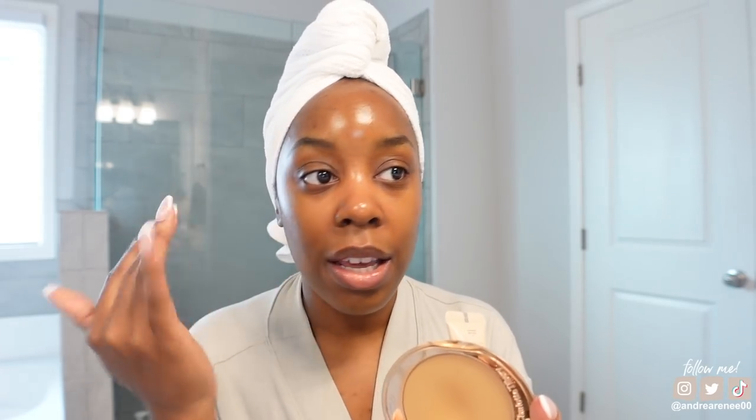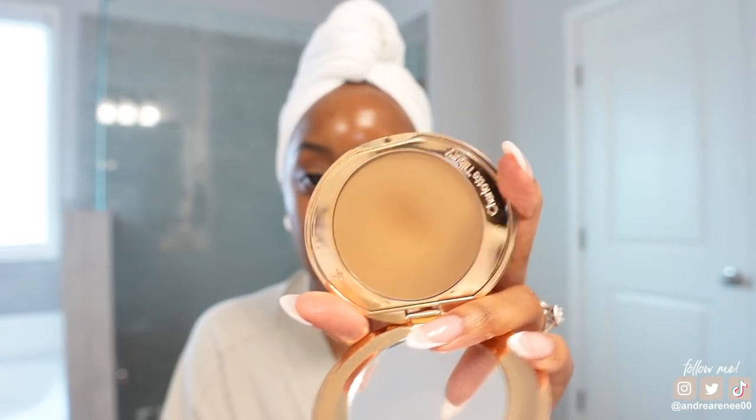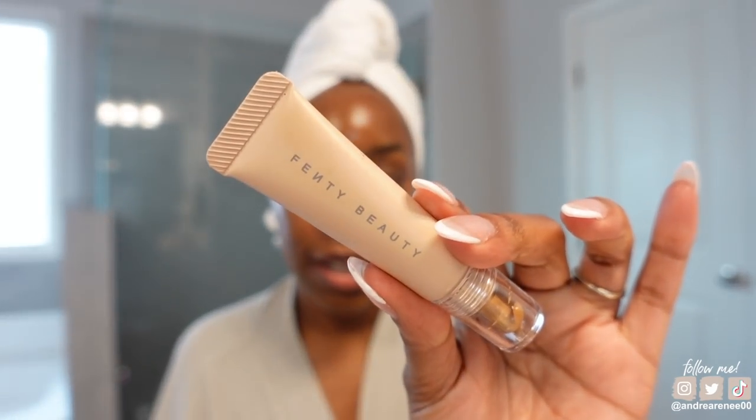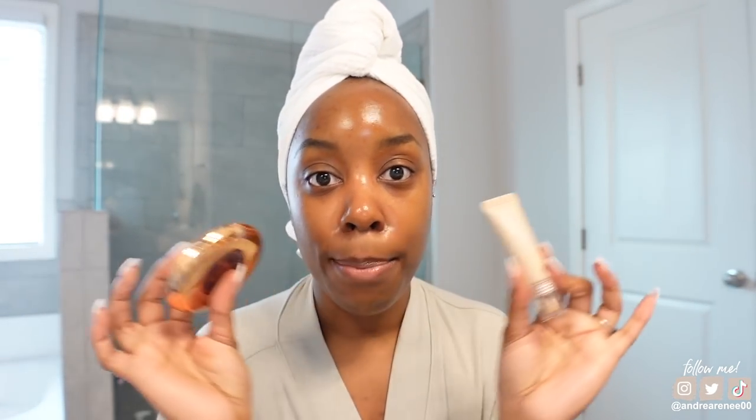This is in the shade dark. They have a darker one, but I prefer this shade to set under my eyes, I prefer a lighter shade to do it with. So I use this with this, and y'all see, we about to hit pan right there. These are perfect, like a match made in heaven. So love, love, love that.